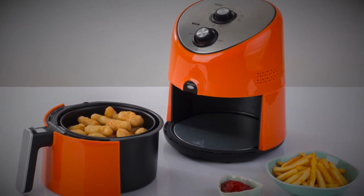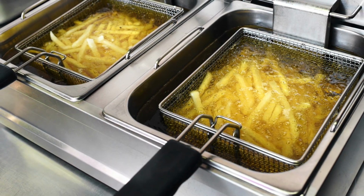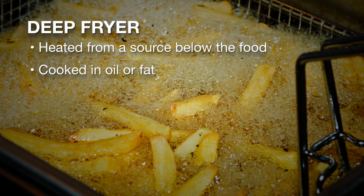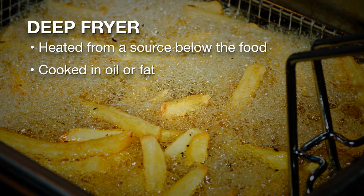Air fryers are a popular new kitchen appliance that you may have heard about, but how are they alike and different from deep fat fryers? Both air fryers and deep fat fryers have a compartment or chamber that holds the food, and both have some source of heat that cooks the food. For deep fat fryers, that heat source comes from below and is often some type of electrically powered coil or element, but can also be a gas-powered flame.